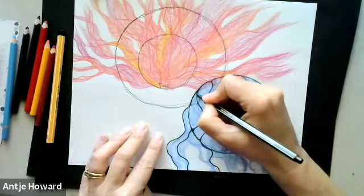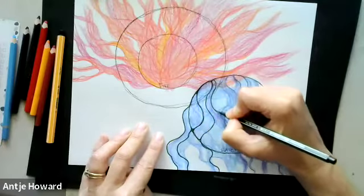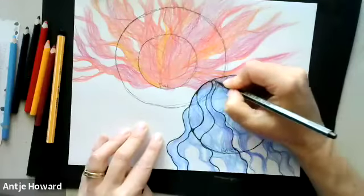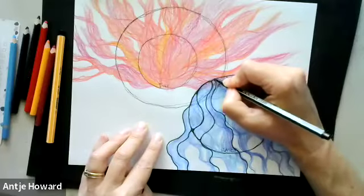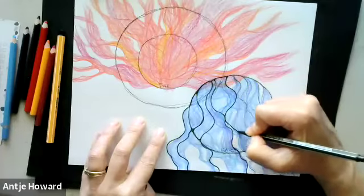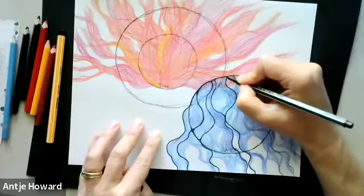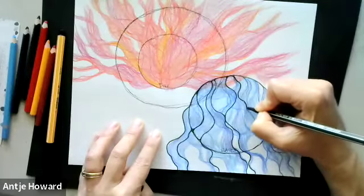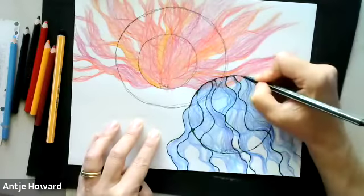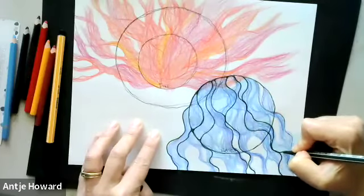So now we look at the shapes. We can still, of course, feel the movements. Now we also feel like, okay, what is actually created through those energies? The water and the fire. We kind of look at the shapes that are created, the spaces that are created. Look at how it interacts with the world, with those two circles that I created before.